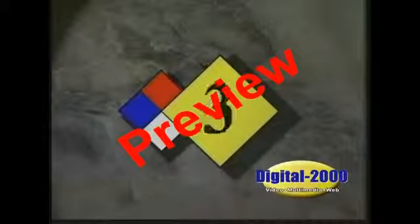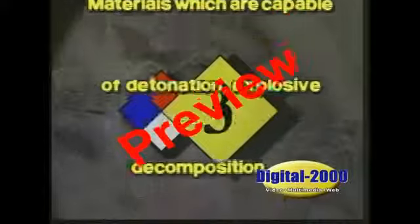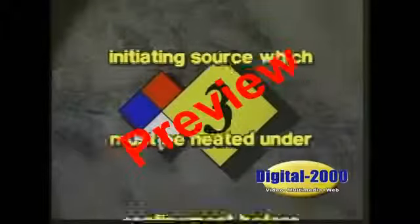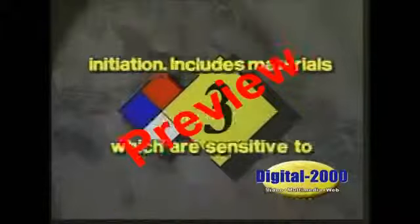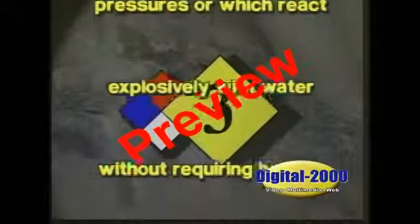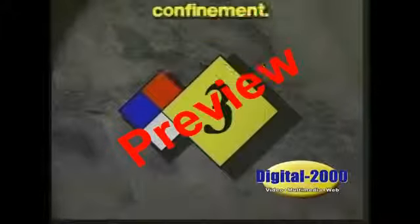The number 3, materials which in themselves are capable of detonation, explosive decomposition, or explosive reaction. Such materials require a strong initiating source, which must be heated under confinement before initiation. Includes materials which are sensitive to thermal or mechanical shock at elevated temperatures and pressures, or which react explosively with water without requiring heat or confinement.